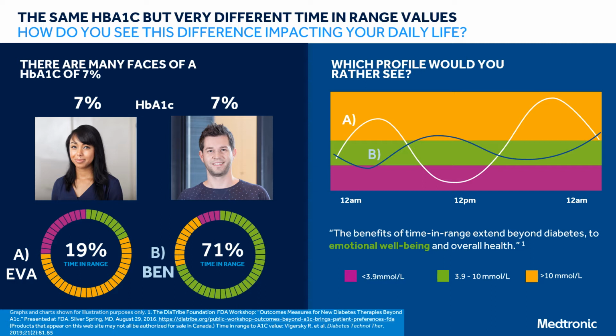Another important point here is you can learn from your time in range analysis, understanding what causes your highs and lows and trying to prevent them from happening in the future. However, because A1C is a 3-month average of our blood glucose, it makes it very difficult to understand what specific changes we need to make in our day-to-day activities to bring it to below 7%.